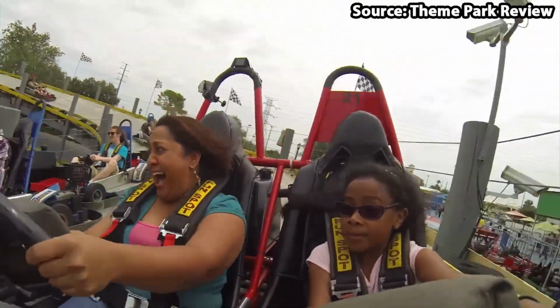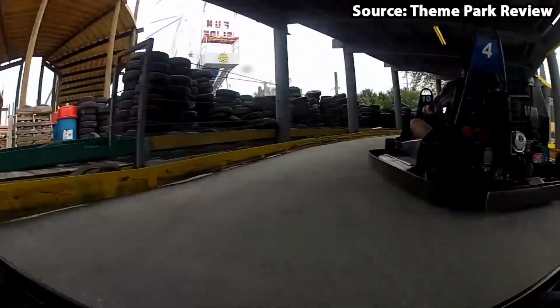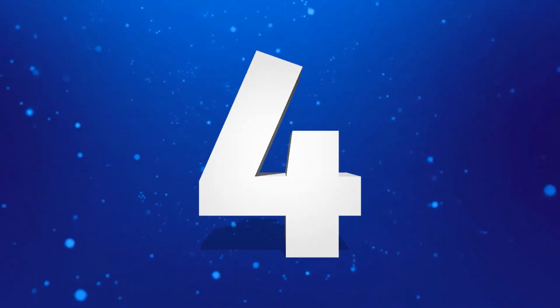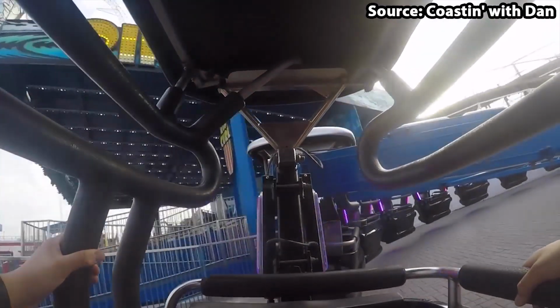In addition to this, if you do not want to ride alone, you can jump aboard the 2-people go-kart to share your experience.